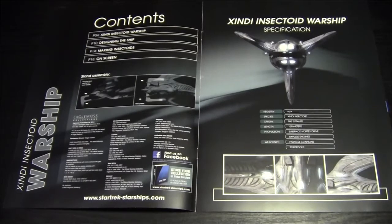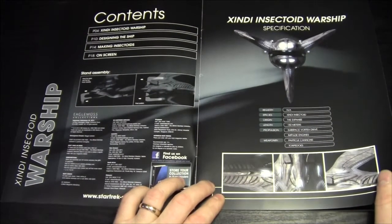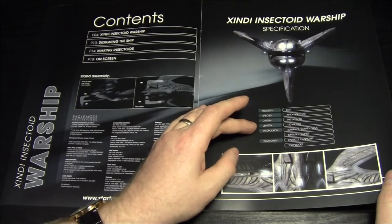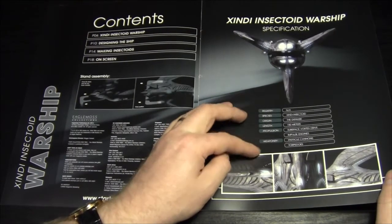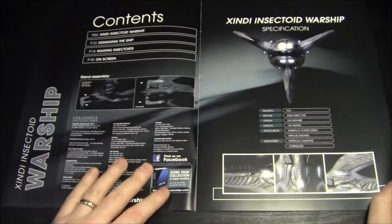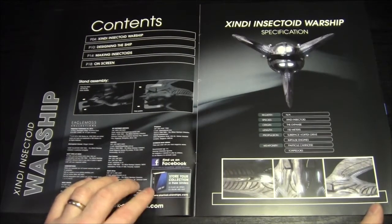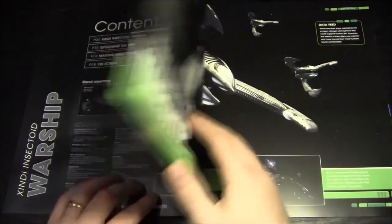Designing the ship, making the insectoids, and on screen. Okay, species: Xindi Insectoid. Yes, this is Enterprise. Length 150 meters. Propulsion: subspace vortex drive, impulse engines, and weaponry: particle cannons and torpedoes. How come, no matter where they come from in the Starship universe, everybody seems to have similar weapons? There's only so many weapons you can come up with realistically. No, there isn't.